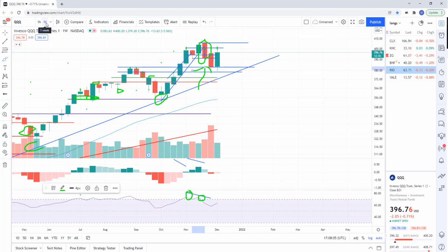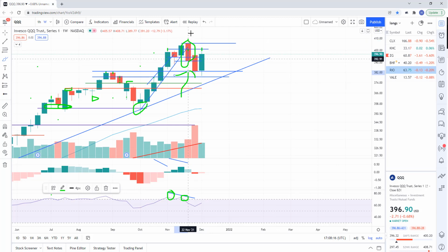It doesn't have to be the forever top, but it could be. It could be the top of this bull market as we enter into a bear market. That's completely possible. And again, it's a bearish engulfing.